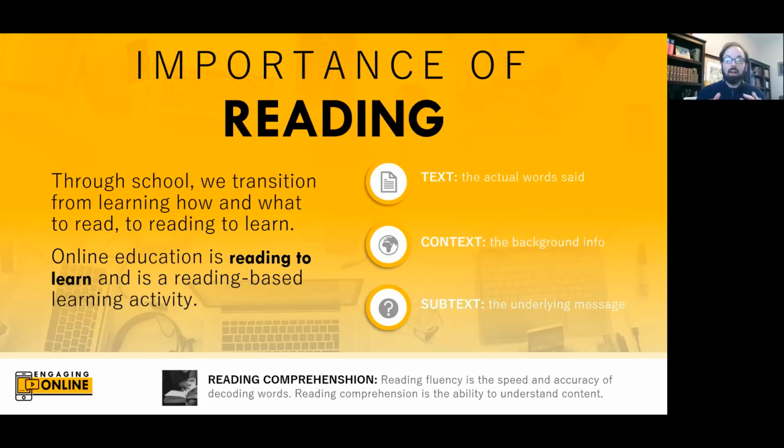So there's three main areas that you need to think about anytime you read any text in an online environment, and that is text, context, and subtext. Text are the actual words being said. Typically, students are good at this part. This is really reading fluency. This is understanding the words that are on the page. But you don't really have meaning yet until you add context and subtext.